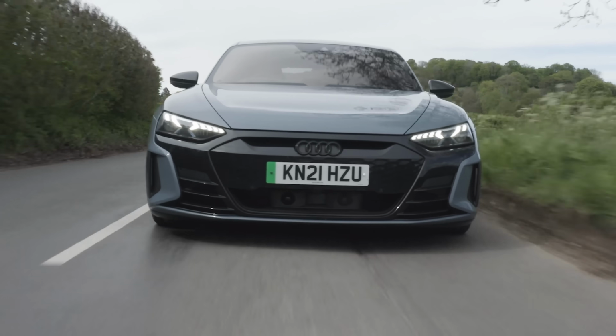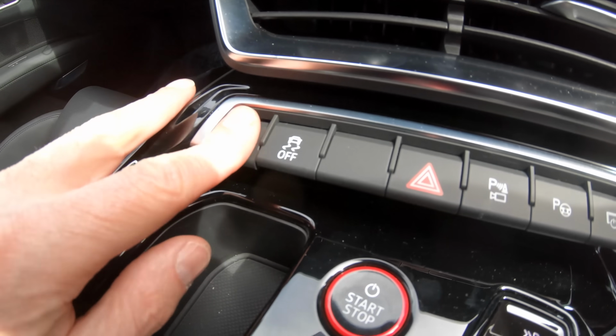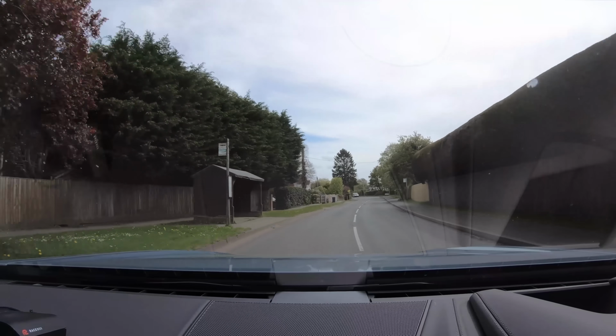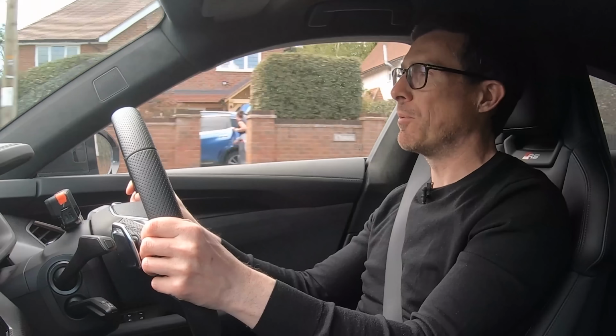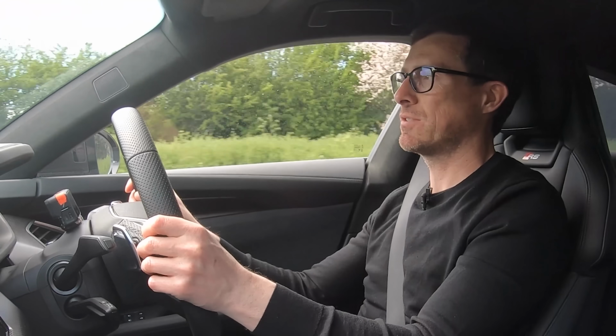What is better about the Porsche is that it's much easier to change modes because you can do it on the steering wheel, whereas in the Audi, you have to press a button all the way down here and take your eyes off the road. Annoying. The driving position as well, you don't feel so low in this car. It's easier to see where the corners of the car are because of the shape of the bonnet. It doesn't just dart away from you. To be fair on the Porsche, the view out the back of this is identical, so identically rubbish.